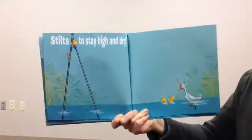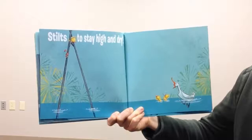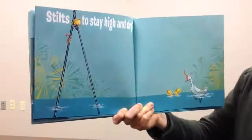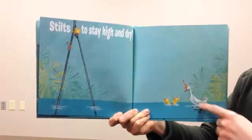work either. How about stilts to stay high and dry? And Worm's hanging on for dear life right there. But he's still not swimming, is he? No, he's just kind of walking way above the water. And Mama's like, come down here! You're going to get hurt!